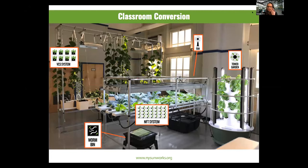I already talked a little bit about the different systems, but for a quick review, the vine crop system is where we're going to be growing our fruiting crops: tomatoes, cucumbers, eggplants, peas, beans. The NFT is where we're going to be growing leafy greens, so lettuces, kales. Also, we're going to grow herbs like basil and cilantro. The tower garden is also where we're going to be growing leafy greens and herbs. All of our classrooms also come with a worm composting bin, so that any of the scraps that come on harvest days or pruning days won't go into the normal trash. They'll be redirected into our compost bins.